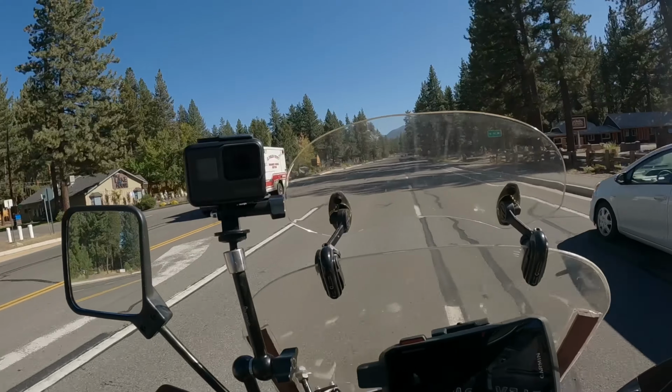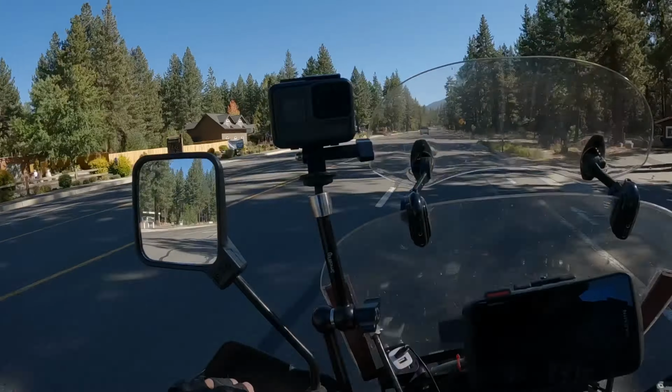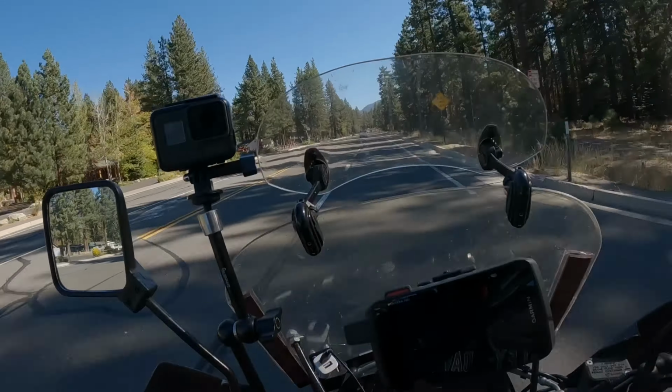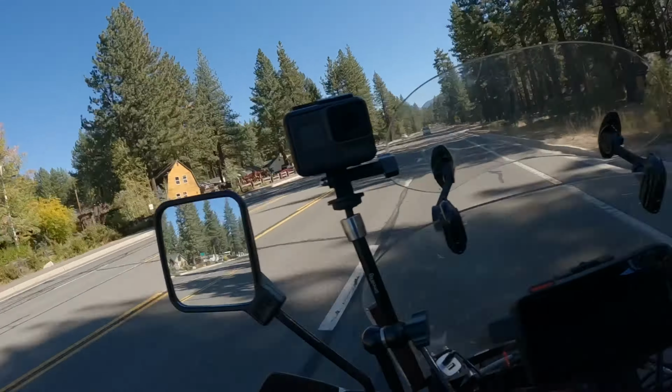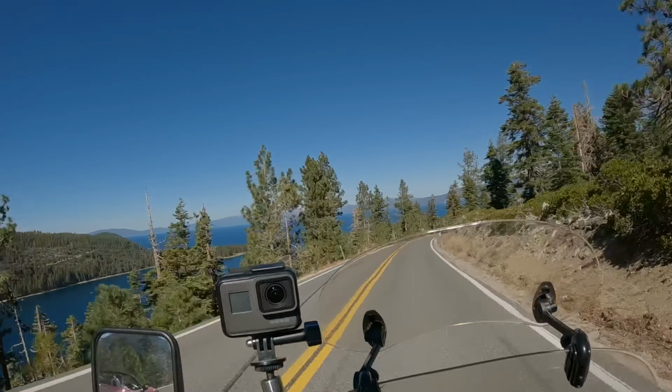Okay, that's an ambulance, but that's the seventh emergency vehicle that passed us going in that direction with their lights and sirens on. Something big happened.